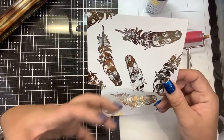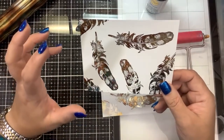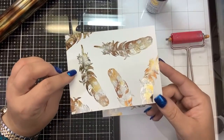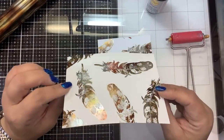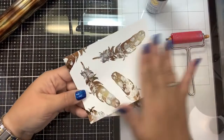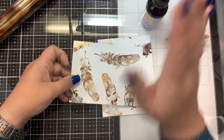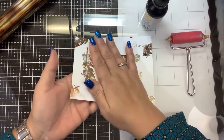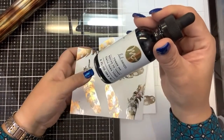Paper matters. Paper matters. And everything I'm going to show you today, paper matters. The number one paper I'm going to tell you to invest in is Himilco semi-gloss paper, okay? So I know the foil is glaring off of there, but this is not regular paper. This paper is coated. Because this ink is super sticky, when you go to stamp with it, have you ever stamped with a brand new photopolymer stamp and the whole thing comes up? Okay, that's what happens with this ink. It's literally like a glue.